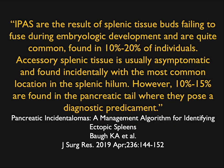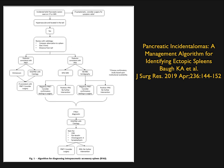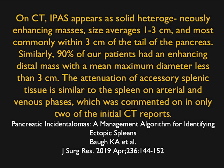Now, in terms of incidental findings, every once in a while you see a lesion by the tail of the pancreas. Is it a splenule or is it a tumor coming off the pancreas? Usually I can make the diagnosis easily. Sometimes it's not so easy. There's an algorithm. This article by Ba spoke about an algorithm for what to do. Now, the key thing, of course, is usually it's easy to recognize.